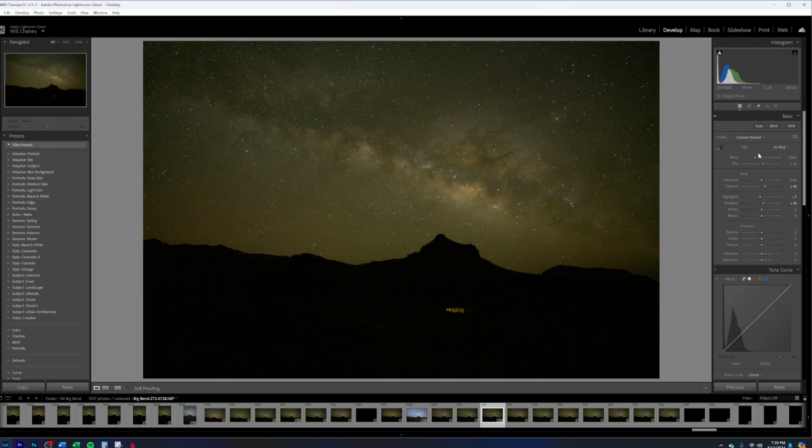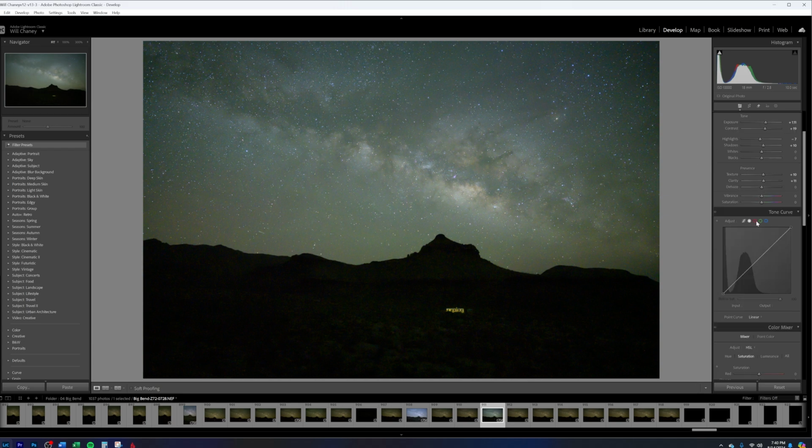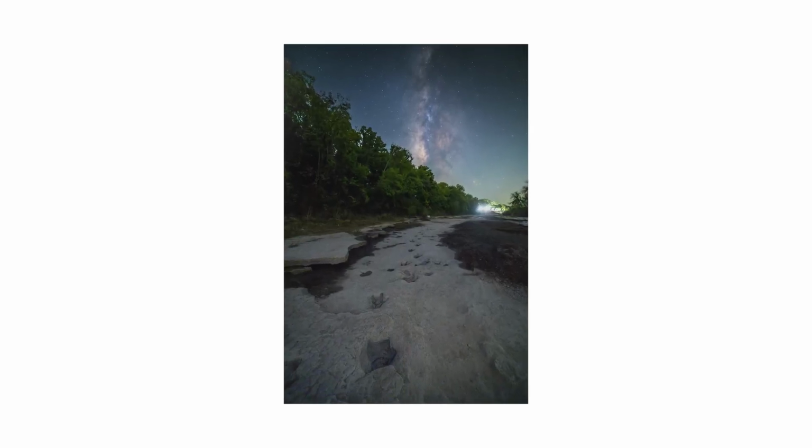Next, adjust contrast and clarity to make the Milky Way pop against the night sky. Play with the white balance to bring out the natural colors of the stars in the sky. Color correction is vital, so enhance the blues, purples, and magentas of the Milky Way for a vibrant look. You can also use curves and levels to make further refinements to the tonal range of your image. Don't forget to use local adjustments to emphasize certain areas, such as brightening the foreground without affecting the sky. The goal is to achieve a natural look while still showcasing the beauty of the night sky.